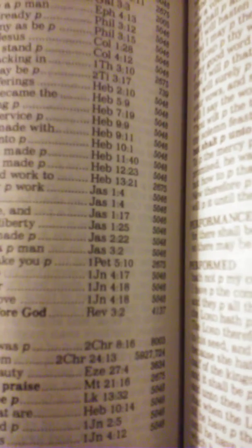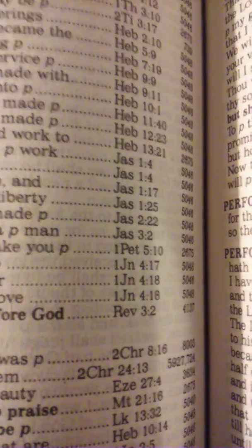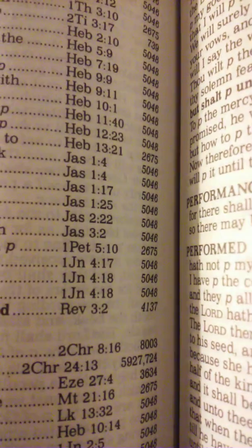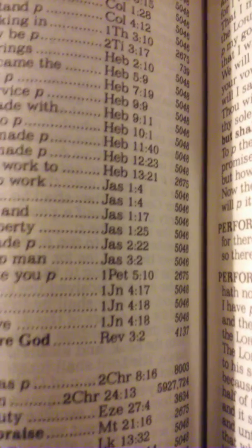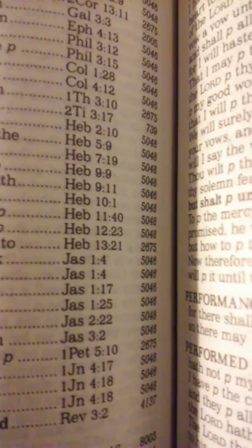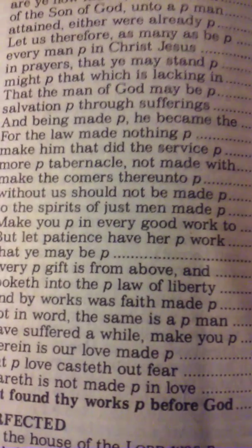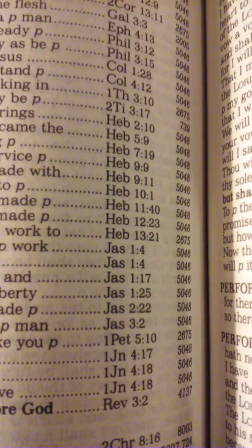Okay, I want to do the Hebrews and Peter one now. So 1 Peter 5:10. Have suffered a while, make you perfect. So see, 1 Peter 5:10 has that 2675. I want to go with the Hebrews one. See, in the middle is James, and in the middle is Hebrews. There's Hebrews. Well, okay, the last Hebrews 13:21. Make you perfect in every good work. So that's good to look up, isn't it? So let's go Hebrews 13:21 in there.